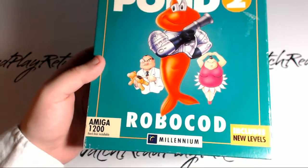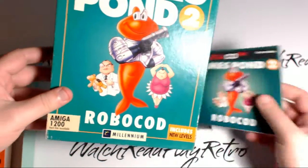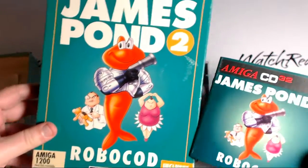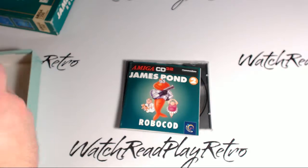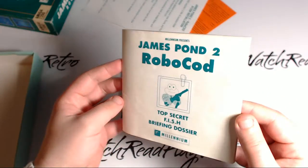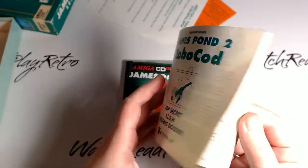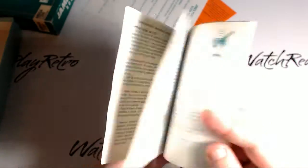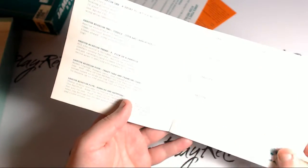It's not in great condition, but that's the Amiga 1200 box. I just like it. The artwork is so much bigger, it just really stands out for me. So if I just chuck these things over here and get to this, as I said, it's not a great manual in terms of condition, but it looks almost the same, but it certainly has a bit more of a dossier.